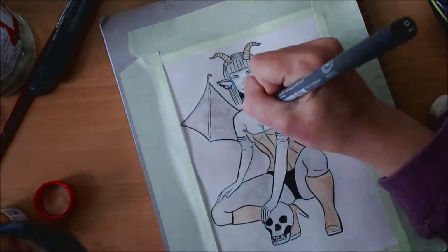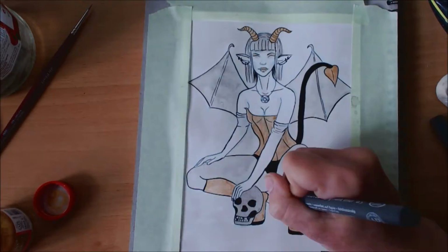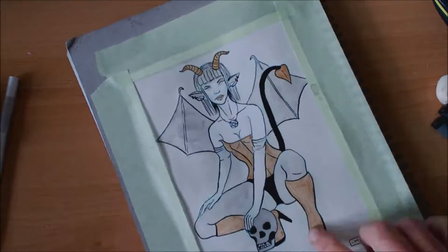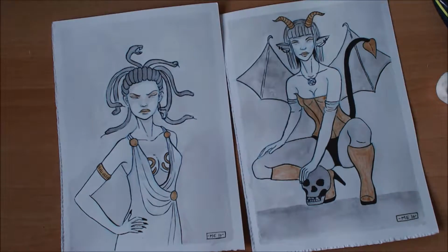So now I'm adding a pentagram, because I felt she needed some kind of jewelry around her neck. And that was pretty much it for this one. As you can see, I added the ground.